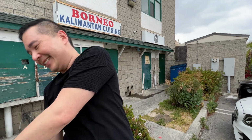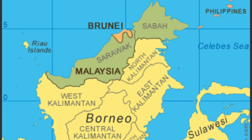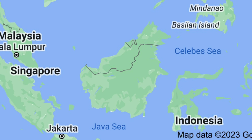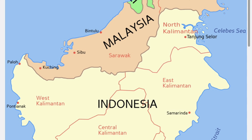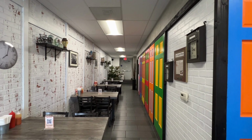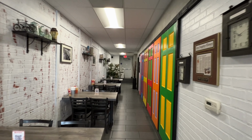I'm hungry. Saya lapar. So let's go eat. Let's go. Borneo Island is the third largest island in the world. It is located north of Java. As you can see, it is so close to Singapore and Malaysia. So Borneo Kalimantan cuisine has a mixed flair of the countries surrounding it.